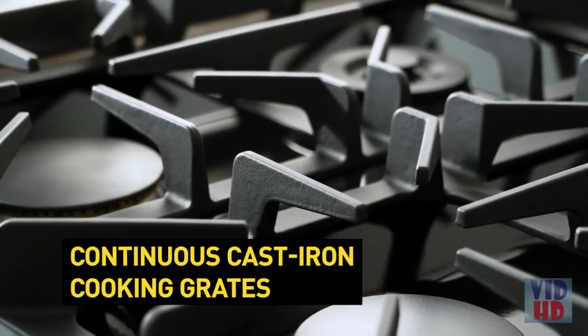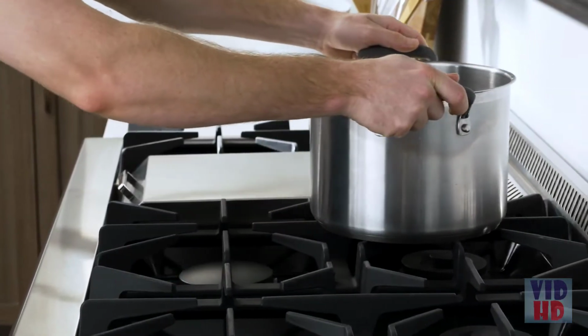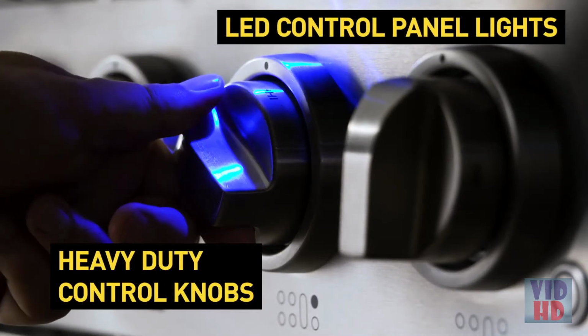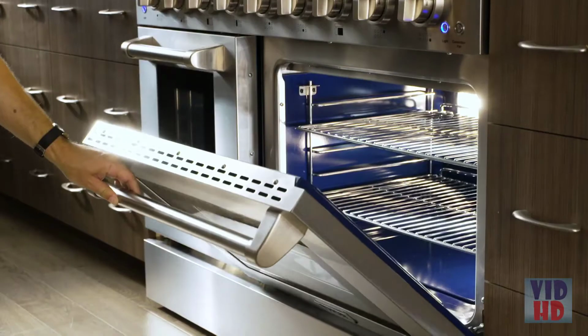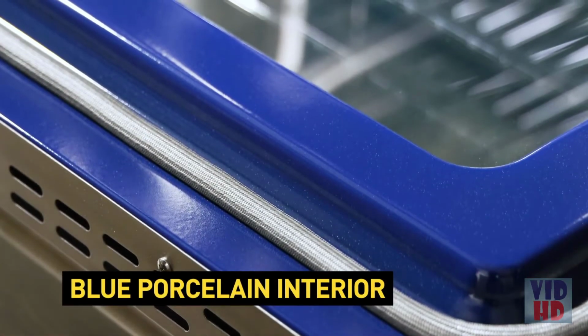We believe in heavy-duty continuous cast iron grates, so do cooks moving heavy pots to the back burner. Strong die-cast metal burner knobs not only sound cool, they add style and durability. Check out these sexy blue LED control panel lights. Make a bold statement in your kitchen with brilliant blue porcelain interior.